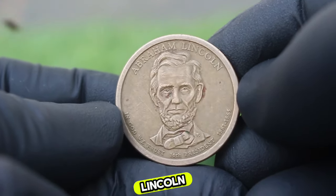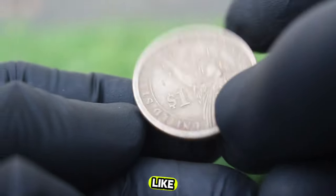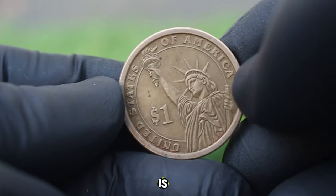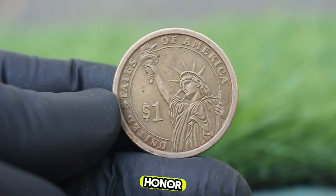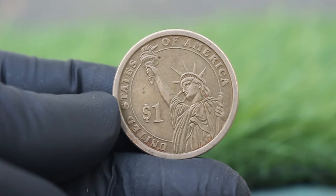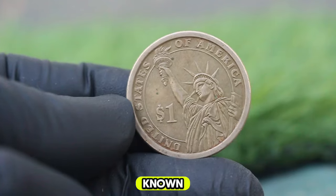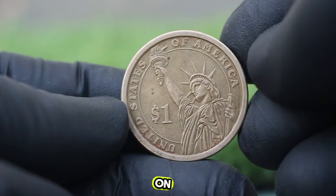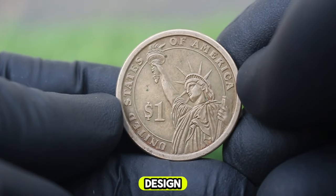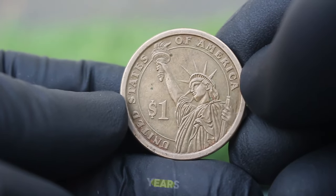The Abraham Lincoln gold-plated $1 coin, like its George Washington counterpart, is a product of the U.S. Mint's presidential coin series, which sought to honor each president's legacy. Abraham Lincoln, a figure known for his wisdom, moral integrity, and leadership, was depicted on this coin in a beautifully detailed design that has captivated coin collectors for years.